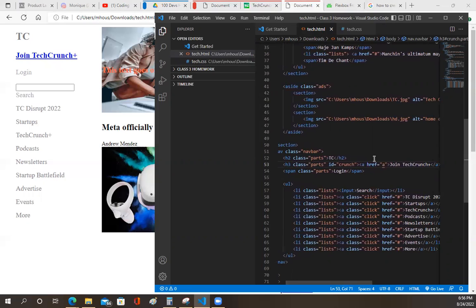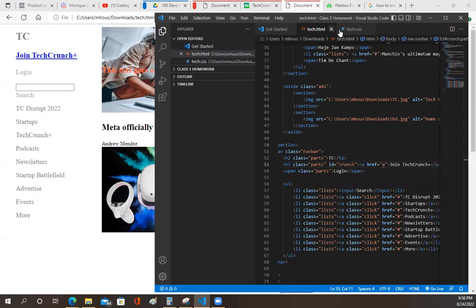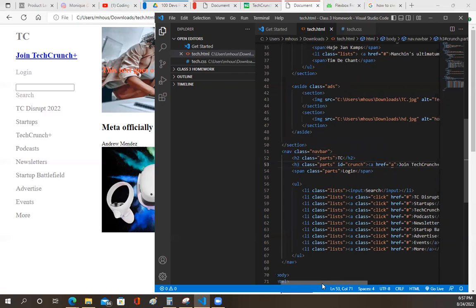H3, so parts. That is really annoying. I wonder how to fix that. I really don't know. I feel like making it not a clickable link because I don't want to have to deal with that. So what I'm gonna do, I think, is be more specific. I'm gonna go H3 parts ID Crunch. Important.